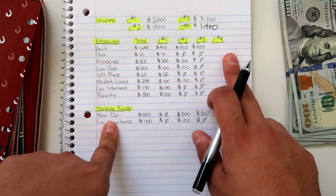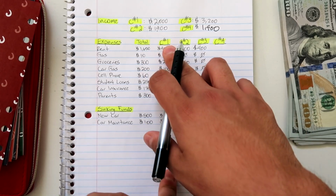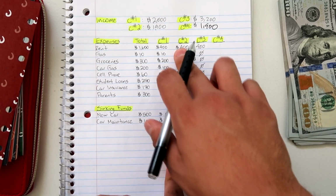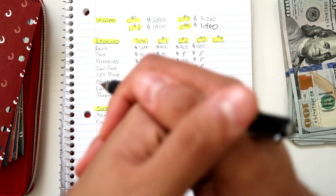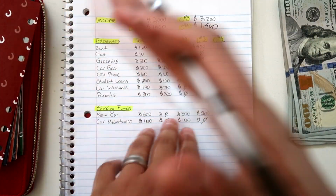Then after that, the categories that you see right here from check 1 to check 4 basically mean that, for example, let's take rent, right? Since we do pay $1,600 a month, each check we divide it by 4, okay? Which means each check we will be taking out $400. And then just making sure that once rent comes, we don't pull it all at once. That way we don't have that big expense at the end. It's good to divide it up.